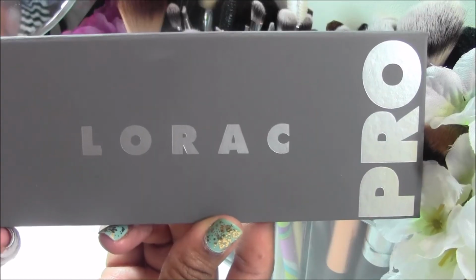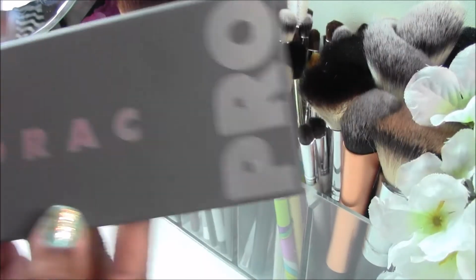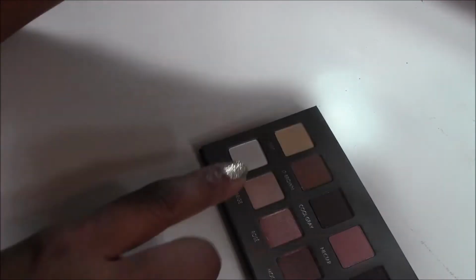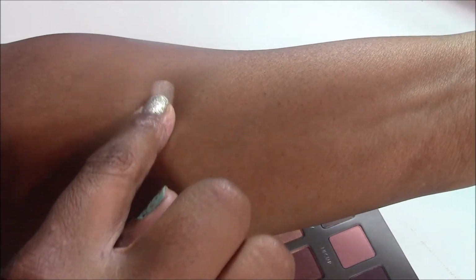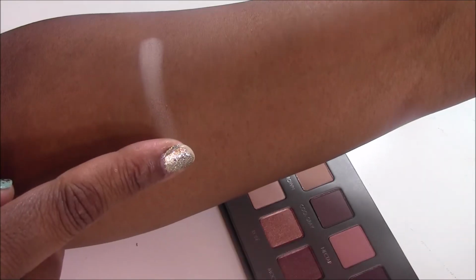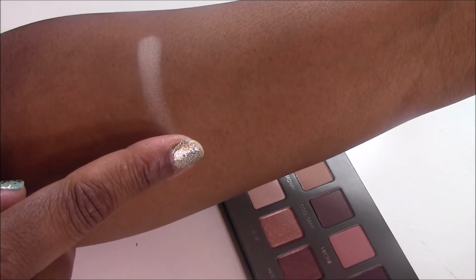Okay, so I'm going to go ahead and swatch the palette. I'm going to swatch the first color with my finger. This is what it looks like, and here's a swatch on my hand. Oh my gosh, it's beautiful. This color I just swatched, it's buff.